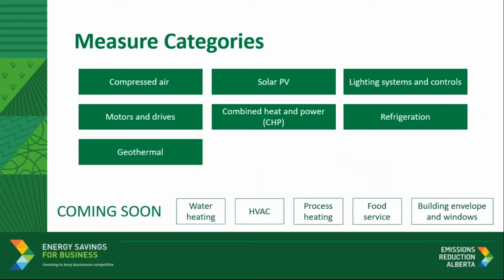We have also expanded the measures list to include categories that have not been previously offered, such as geothermal and compressed air. We have also made sure to include measures that are accessible to all businesses, like ceiling and wall insulation, refrigerated case covers, efficient motors, lighting systems, and high-efficiency windows. We'll have over 300 measures to offer in this program.